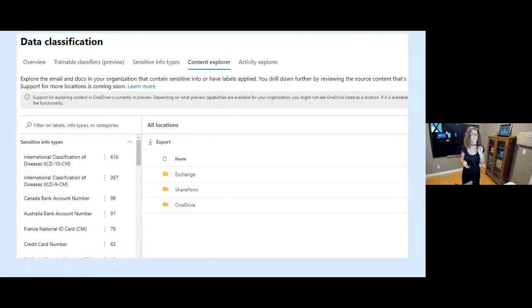The biggest, most impactful part for me for data classification is the Content Explorer. Given the right roles and permissions, you can have insight into what's going on across your tenant. As you can see there on the left-hand side, all of the sensitive information types and the number of occurrences detected across Exchange, SharePoint, and OneDrive are shown. So if you clicked into SharePoint, you could drill right down to the specific document that had that sensitive information type. Really a powerful tool.